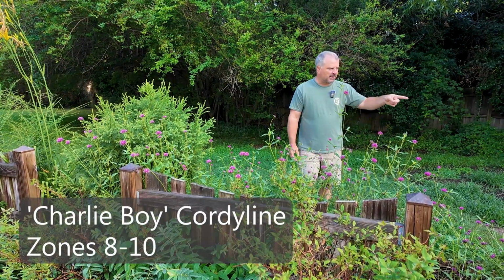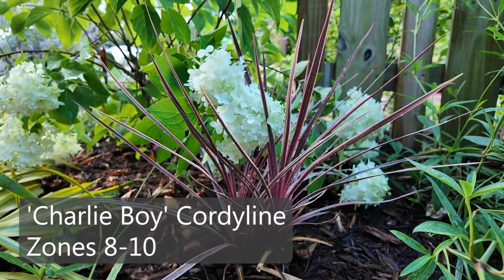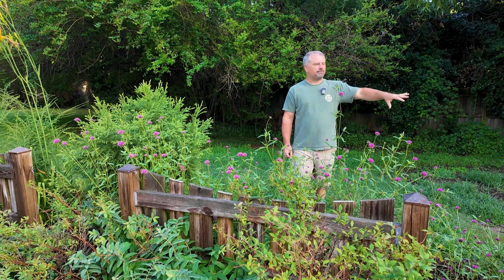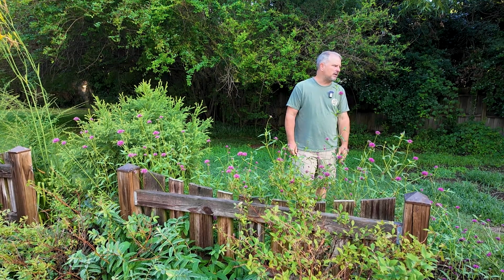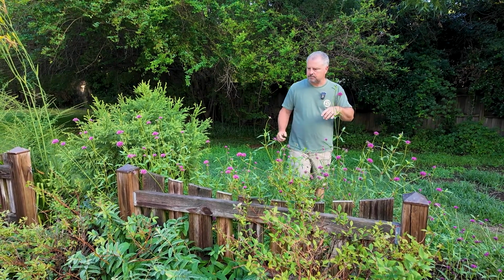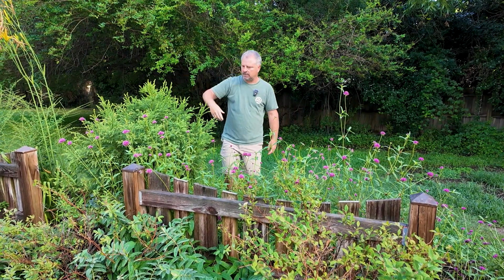There's a Charlie Boy cordyline that we missed a little further back, and it's almost in holding. It's been a container plant the last couple of years. We didn't end up having a use for it, so it got stuck in the ground over there. Great looking plant, and it's been hardy for us. It's been outside for 3 years, right? I mean, it's been hardy for us. So, interesting looking cordyline. I think that's it, except for this cryptomeria. We'll stop right here and pick up with the giant daylily in the next one.